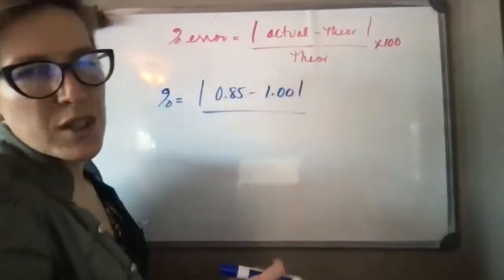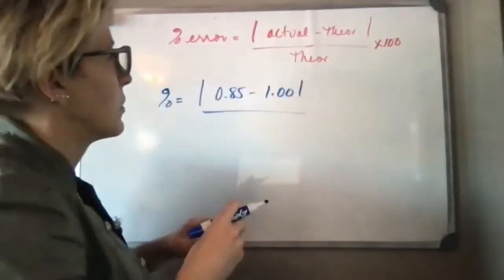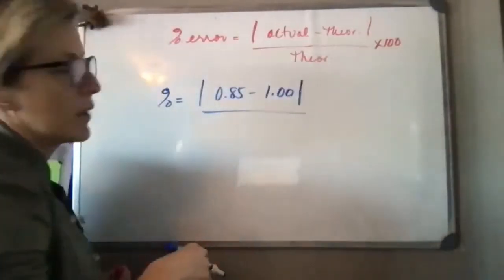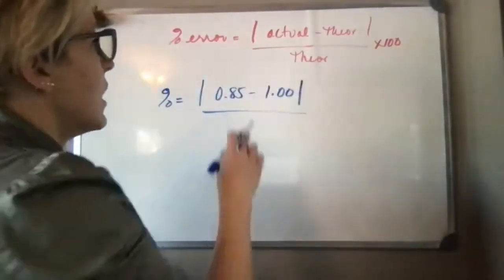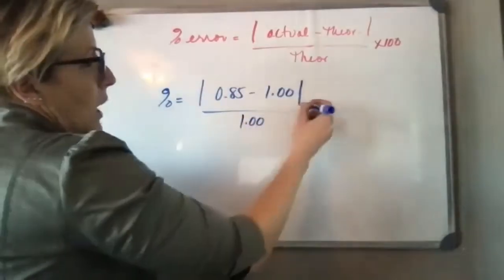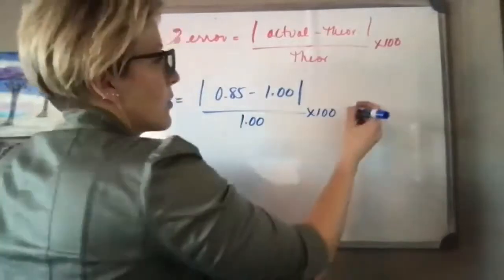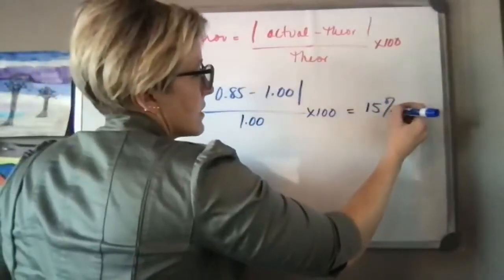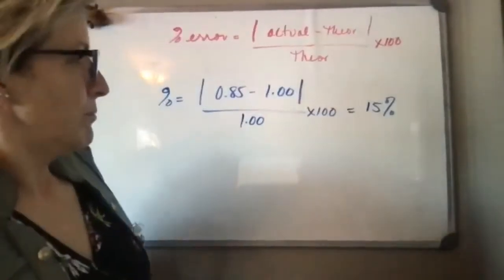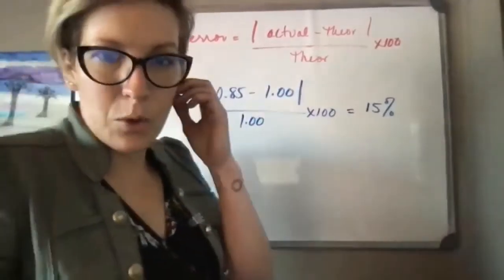Oh, and by the way, for percentages, don't worry about sig figs for percentages. Just give me a decimal place or two. I don't worry about sig figs with percentages because there's different rules and I can only have so many rules. So actual minus theoretical over theoretical times 100. Okay, and in this case, Susie's percent error is 15%, which is pretty bad for the density of water. Like I said, that shouldn't be that hard to get because it's just weighing and measuring. Okay, so that is that.